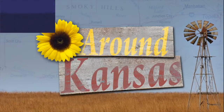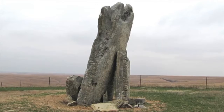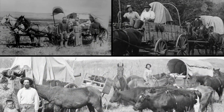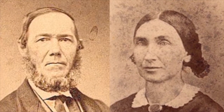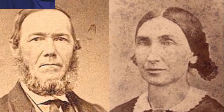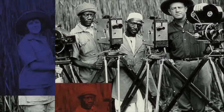Today Around Kansas begins with a story about Teter Rock, a 16-foot monolith honoring James Teter, who in the 1870s helped guide pioneers looking for the Cottonwood River. Next, it's Samuel and Florella Brown Adair, John Brown's sister and brother-in-law. And a poem from Ron Wilson will end with Martin and Osa Johnson, adventurers from Kansas.